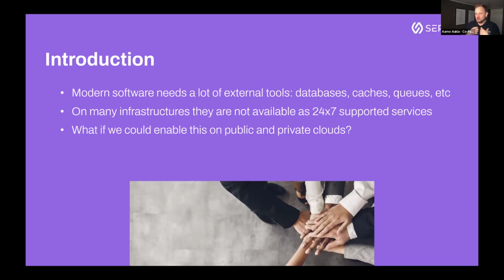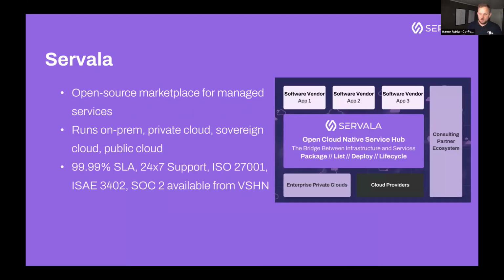That means that if I develop an application and I need a database, and the database isn't available as a service, now I have to take care of two applications, my application and the database application as well. And of course, that doesn't scale. If there are multiple applications, that's just a lot of mental overload for developers. So what if we could enable this not only on the public cloud, where there are a lot of services available, of course, but also in the private clouds? Well, that's exactly where Servala comes from.